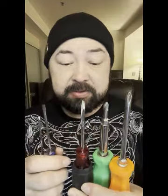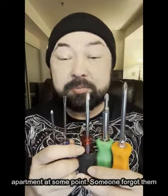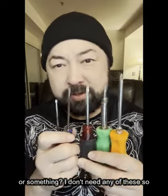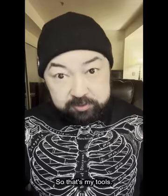I think most of these were strays that just appeared in the apartment at some point. Someone forgot them or something. I don't need any of these, so I can let them all go. So that's my tools.